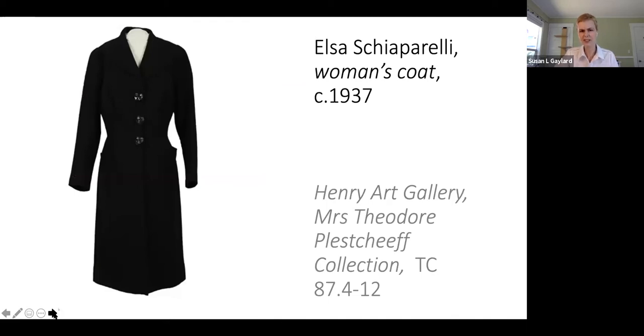So here's a wool coat. It looks like a nice wool coat. It has large and gaping patch pockets, which to us might look kind of normal, but they were really a departure from what was expected of women's clothing. They draw attention to women's hips, and they're almost aggressively practical.